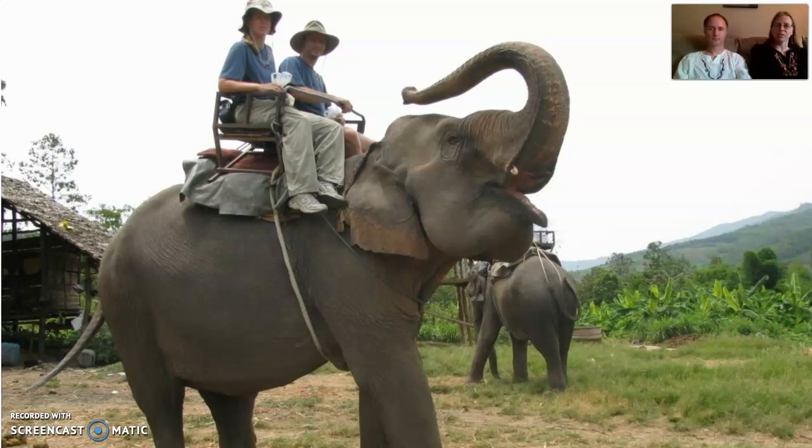We did feed the elephants bananas and things like that. If you don't feel comfortable with going on an elephant ride for whatever reason, there are lots of other elephant places that you can visit in Chiang Mai, even ones where the elephants take a paintbrush and paint a picture that you can buy. To all different sorts of rescues for the elephants.